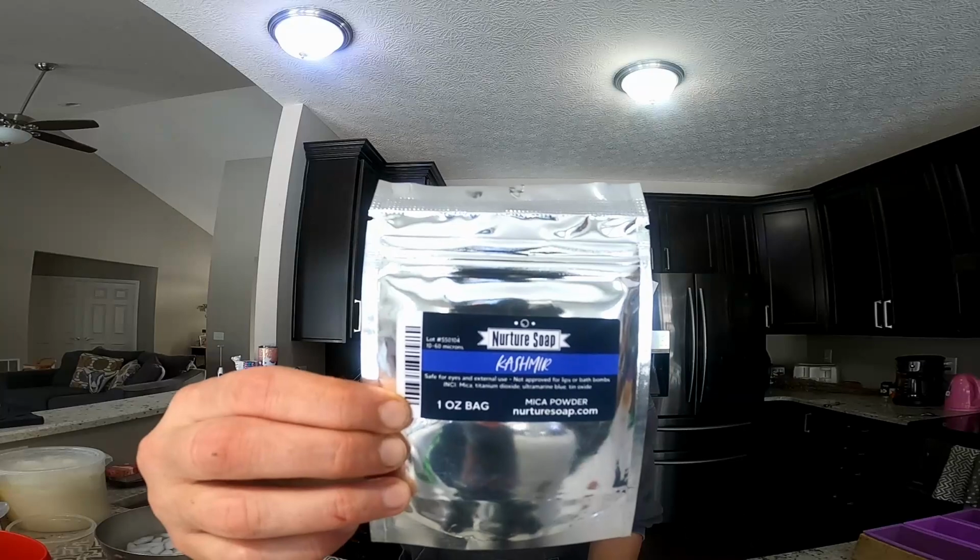So I'm going to stop flapping my jibs and we'll just get to making soap. Our colors for this are Cashmere from Nurture Soap, which I've been using since the beginning, and our black is obviously the activated charcoal. And we're going to dump a lot in there, guys. It's going to be a lot. Just so you know. That is all, I guess. Let's make some soap.